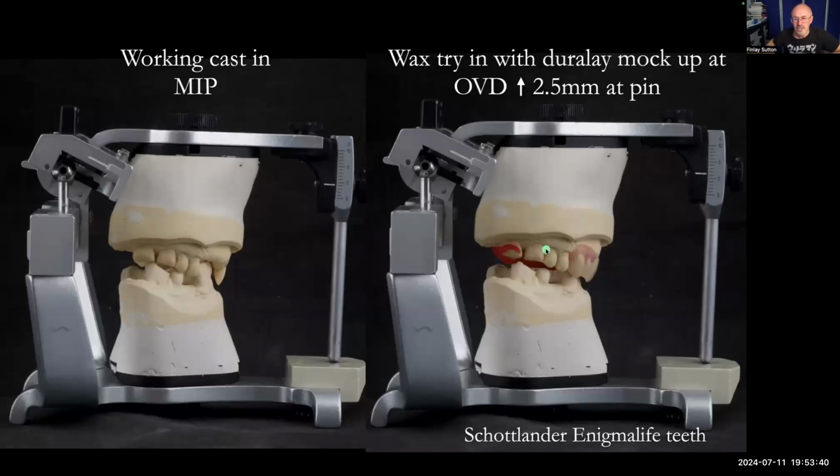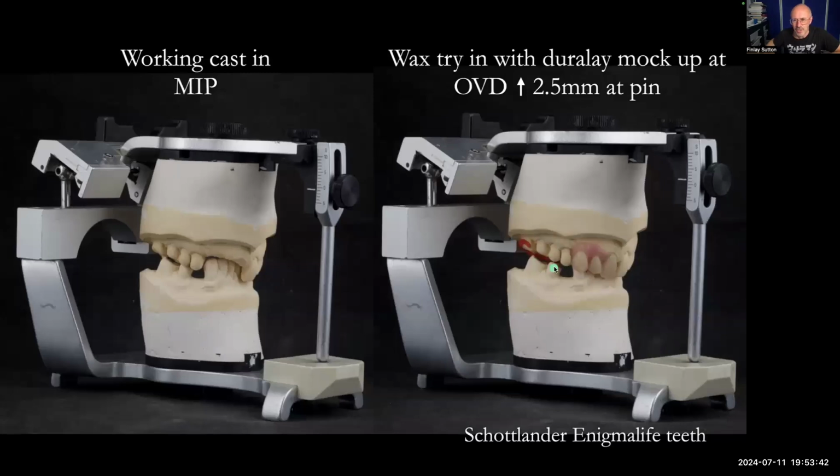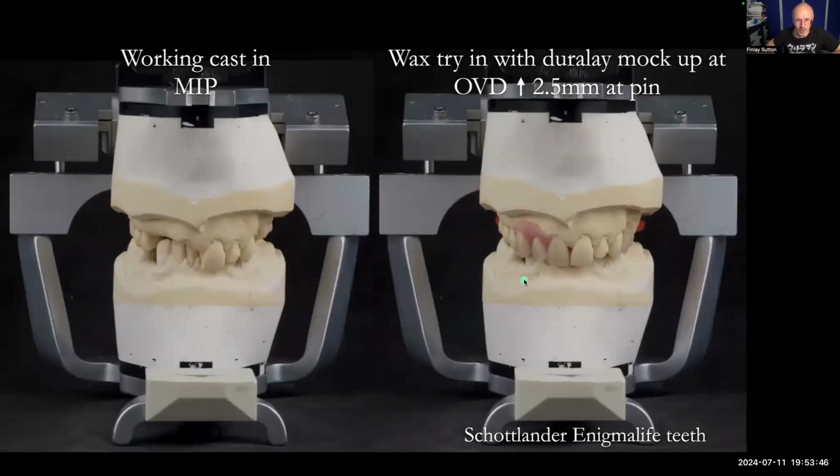And this is a plastic try-in of the teeth there. So I'm going to pop that in the mouth when he comes in. So you can see the space there. That's it closed down, and that's it with it opened up.